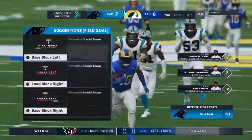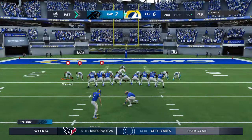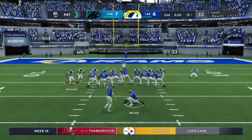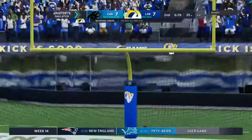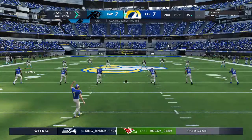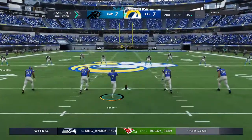82 yards. And the Rams are an extra point away from tying up this football game. It's up and good, and we're tied at 7 here in quarter number 2. So all even at 7 now as they kick it away.